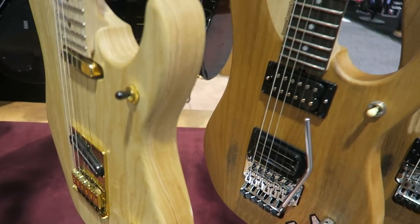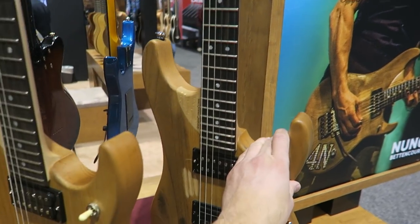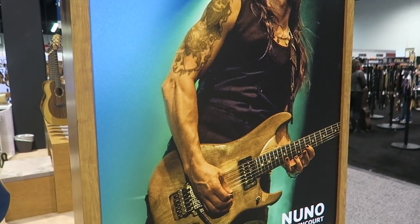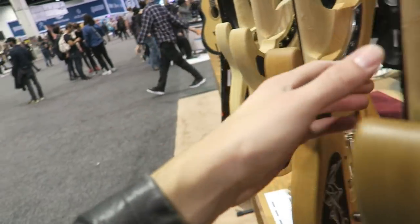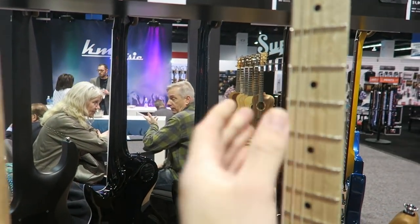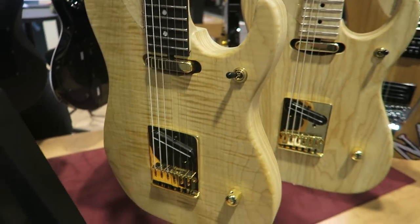And that's the N4. I do like the thought of, you know, no paint, no lacquer. There's the sexy man himself, look at that. That's a rock star right there. But yeah, thin necks, the old cutaway bridge. That's the maple one. No finish on the back. Very, very nice and smooth. Really nice and smooth.